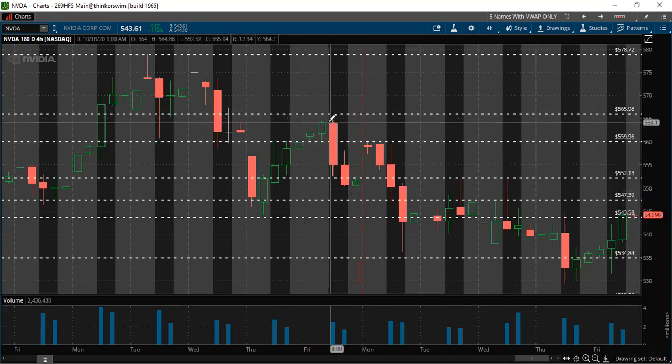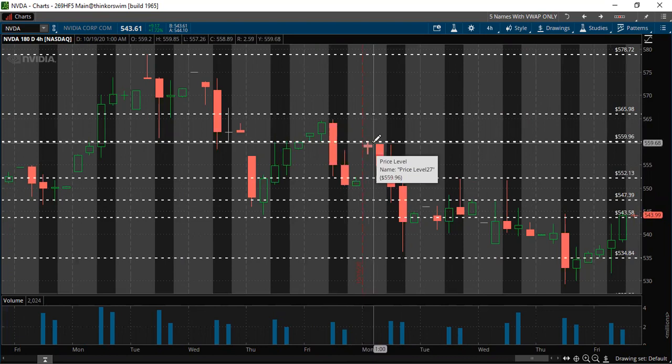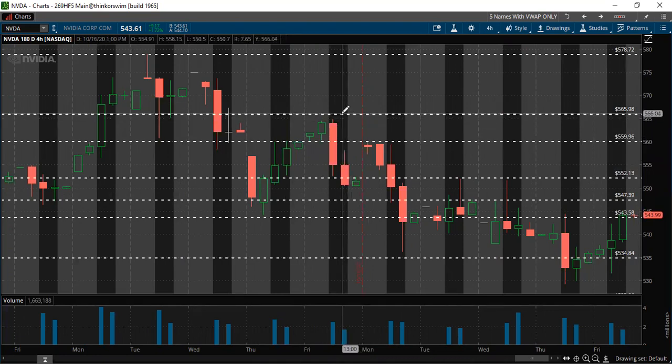We got rejected here, right? We tried to make an attempt to go back up, but we couldn't even go over 560. So to me, to have a trend change on NVIDIA, I'm looking at 565 as the major key resistance. Obviously, if we break 565 with increasing volume and market conditions are supporting it, I could see us going all the way to all-time highs. It would be 578, and a break of that 600 is very much possible.